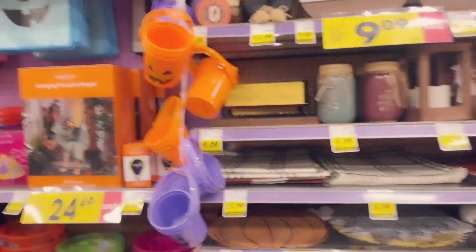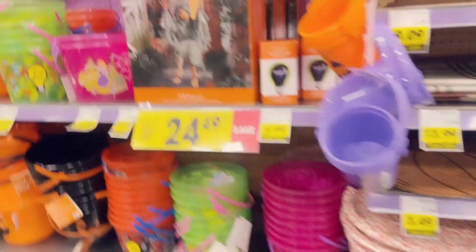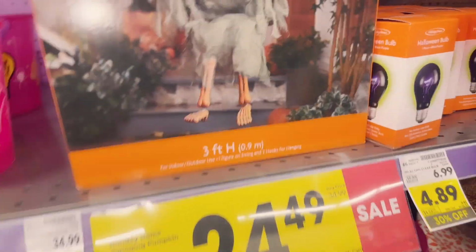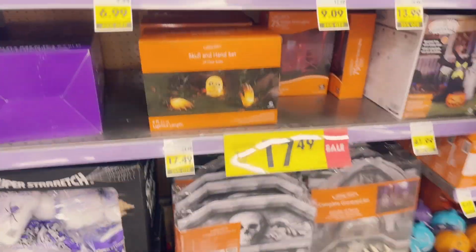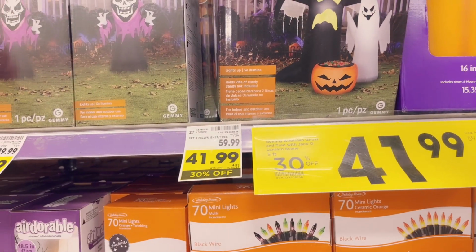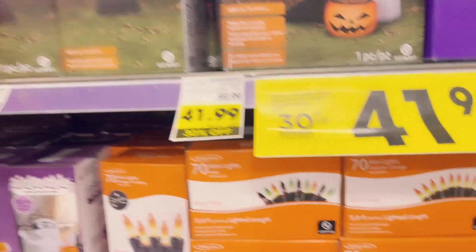Then they got their fall decor. Oh, look at this. It's a swinging reaper, $24.49. They got the bags. So I will be doing my shopping at Kroger. They got this little air blowing inflatable. It's a ghost. A tree and like a little pumpkin thing you can put the candy in. It's $41.99.